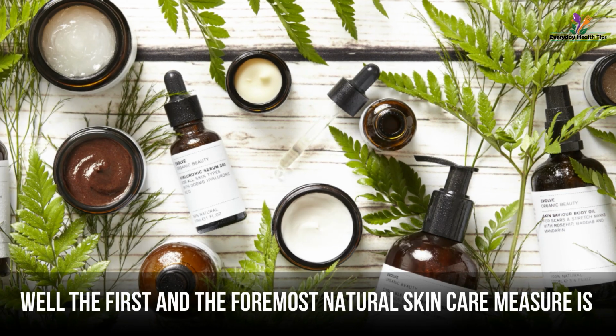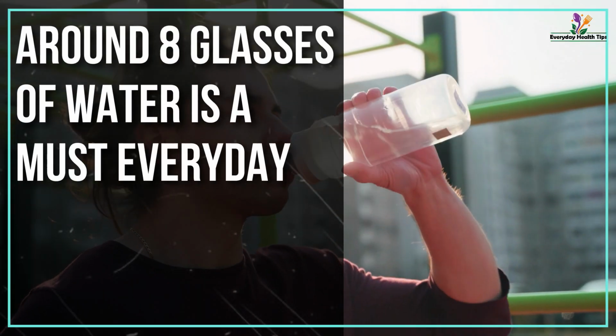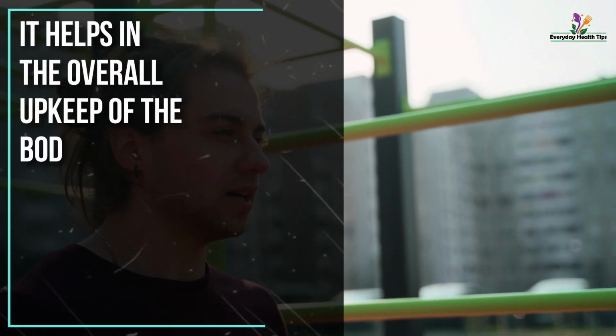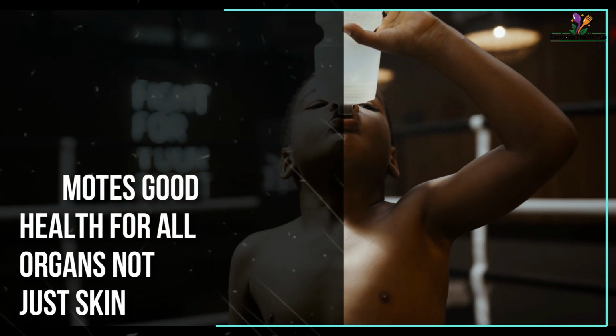Well, the first and the foremost natural skincare measure is drink a lot of water. Around 8 glasses of water is a must every day. Water helps in flushing out the toxins from the body in a natural way. It helps in the overall upkeep of the body and promotes good health for all organs, not just skin.